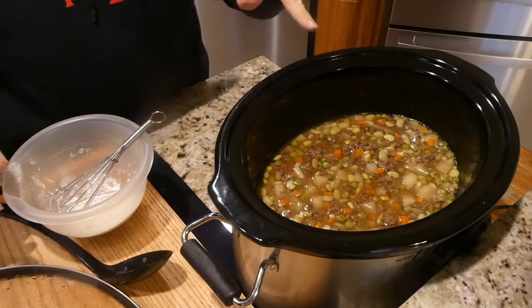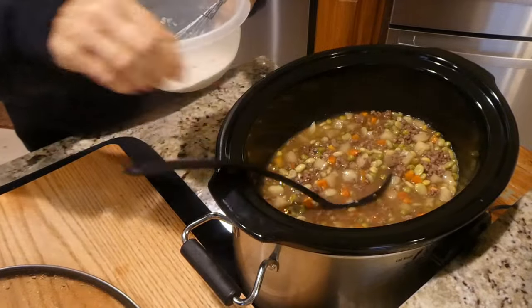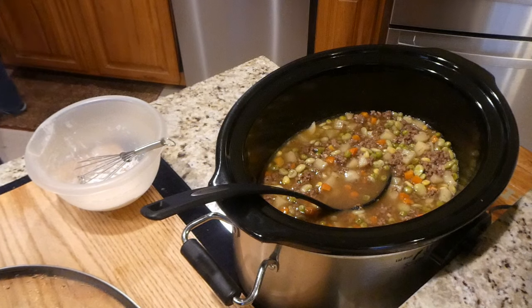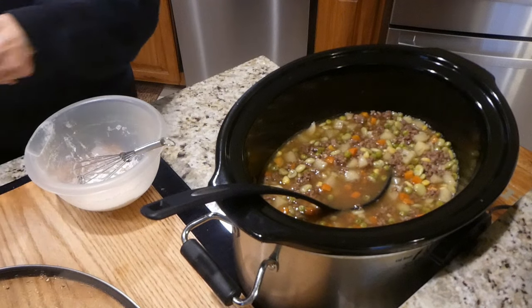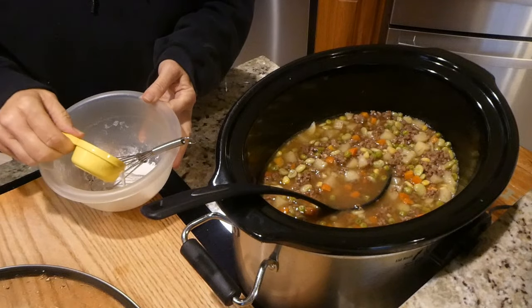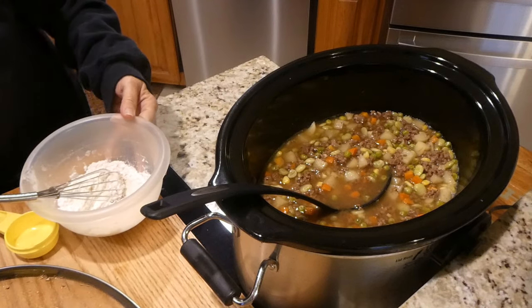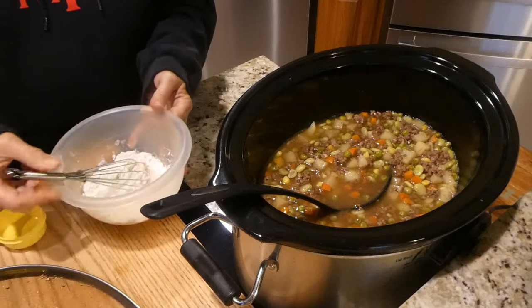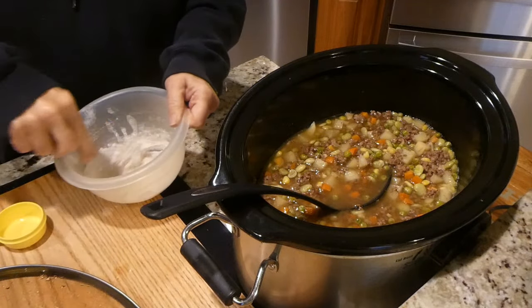My stew is looking wonderful. So I'm going to go ahead and thicken it up. So I have a quarter cup of flour here, and I'm gonna add some cold water. So it wasn't quite, nope, I need a, all right, so that's a quarter cup of water. And I'm gonna do cold water here because I want to make a paste.